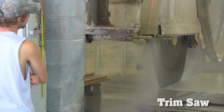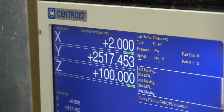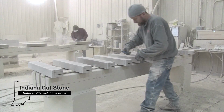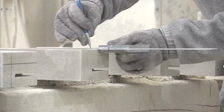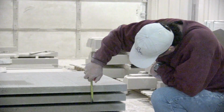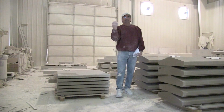From there, the slabs are cut down further by either the trim saw, the angle saw, or the CNC profiler. The final step is handwork done by our finishing department. All projects are different, but the finish can include sanding for a smooth finish, applying surface textures, or actual hand carving of the details. The last step in fabrication is a careful inspection. This is the final check to ensure our stone is in perfect compliance with project plans and specs.